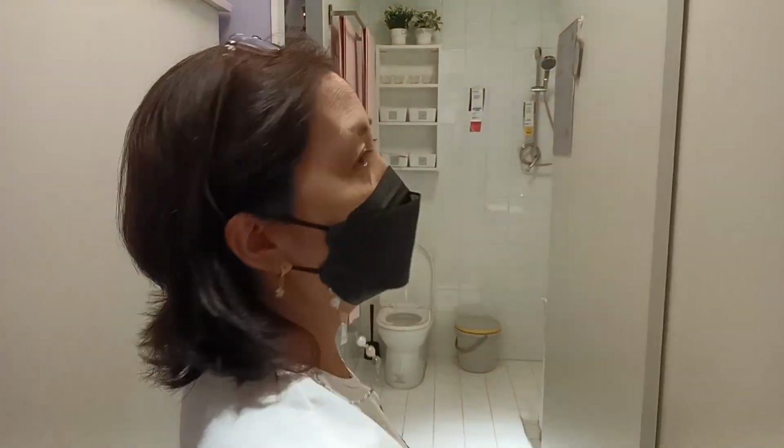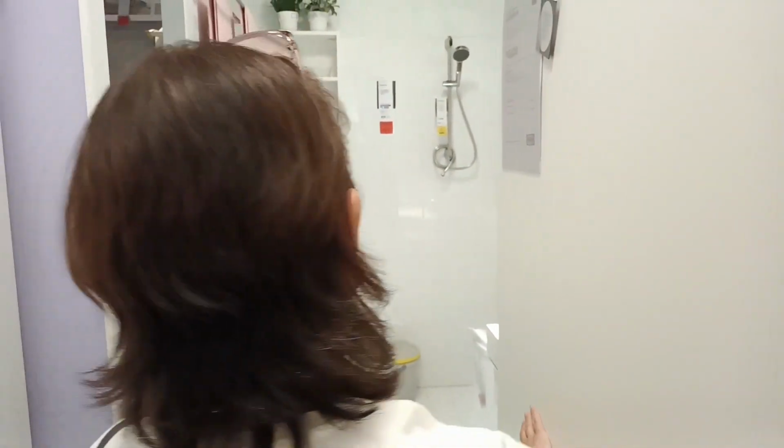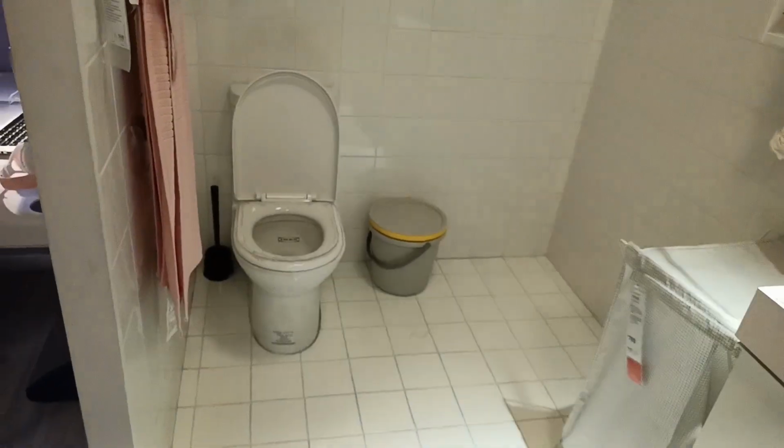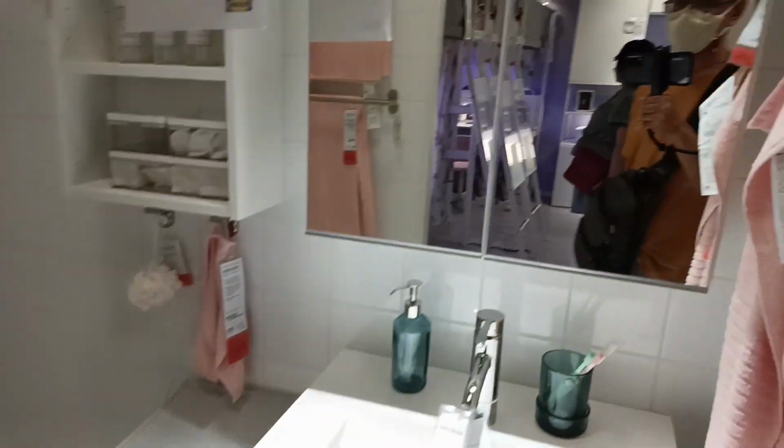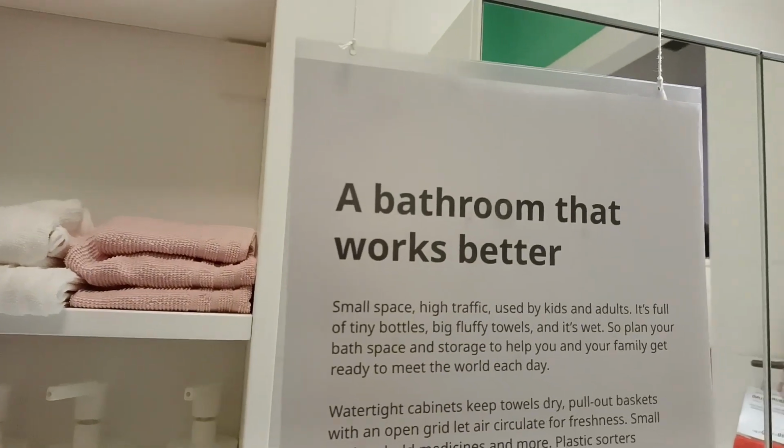Bathroom. Dear customers, gentle reminder to please take care of your personal belongings when you shop. Thank you. Okay, so this is our bathroom. The bathroom that works better.